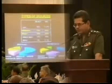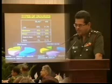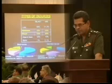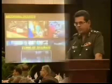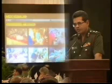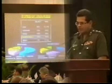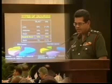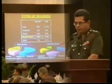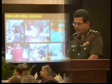The next are head, chest, and abdominal injuries respectively, which are more among the gunshot injury victims. These are some of the abdominal injuries and some of the chest injuries. Next are head and neck injuries. These are different types of head and neck injuries.